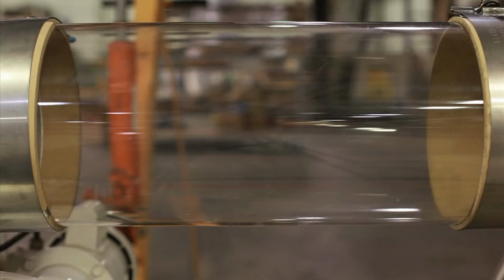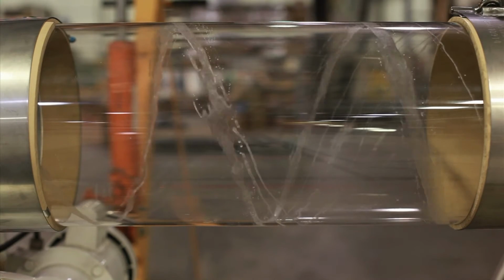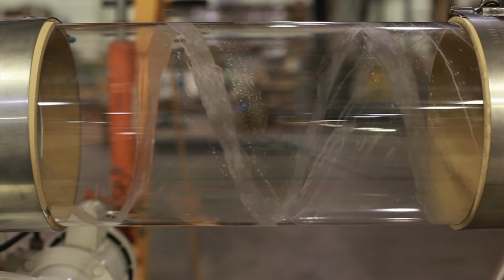Before taking on the design challenge, you have to understand the physics of what's going on inside the swirl tube. There are two different fluids interacting with each other, as well as all the internal surfaces of the device, and all of their interactions need to be taken into account.